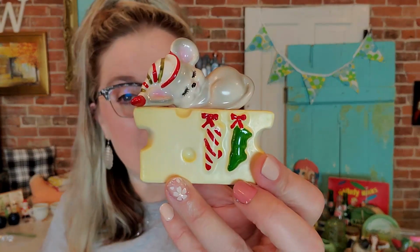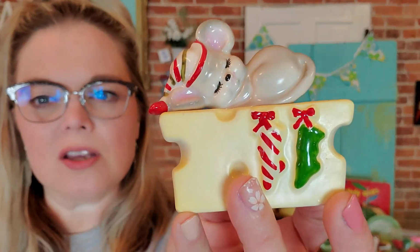And the stoppers are both in place where they should be. But look, you can have this at your dining room table for Christmas. And isn't that fun to have a little sleepy time mouse? You can shake the salt out of his little hat and out of the cheese wedge. So cute. So these will also be available. Gotta put him in there just right. He sits on there just so.